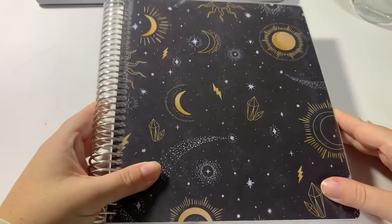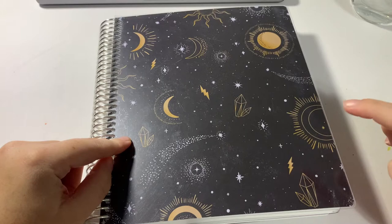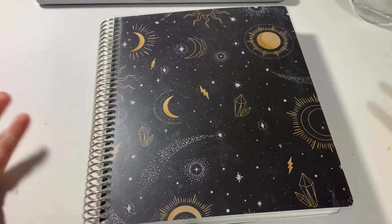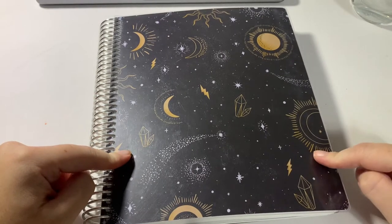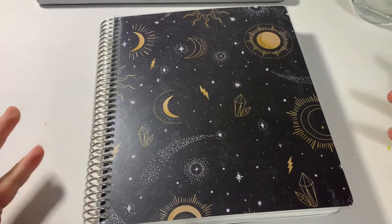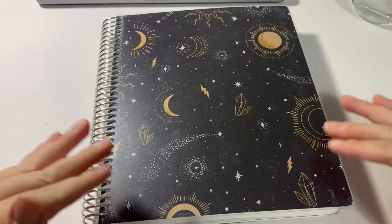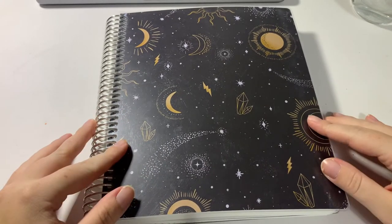I mean, it's amazing. And I believe with Plum Planner, if you order their monthly design, you get a discount. Because I think I ordered mine in October last year, and so this was the October design, and I got a discount on it. So that was kind of cool. I plan on doing a full Plum Planner review video once I finish this one.